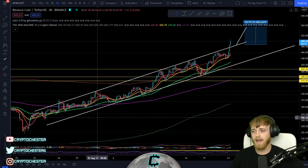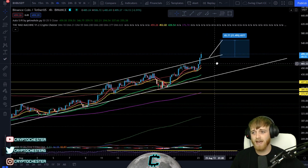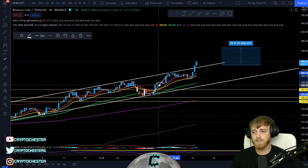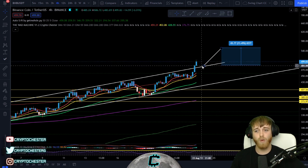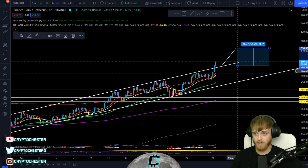As you can see, we have got a parallel channel coming through. We're above all major moving averages. We're looking for a juicy, big breakout pattern coming through here. We have broken out. Now what we're doing is waiting for a lovely retest. The measured move for this position is going to be along the lines of this, and depending on where we come back and have that retest is going to depend on our entry point, and we are going to be looking at around a 13% gain for that trade.